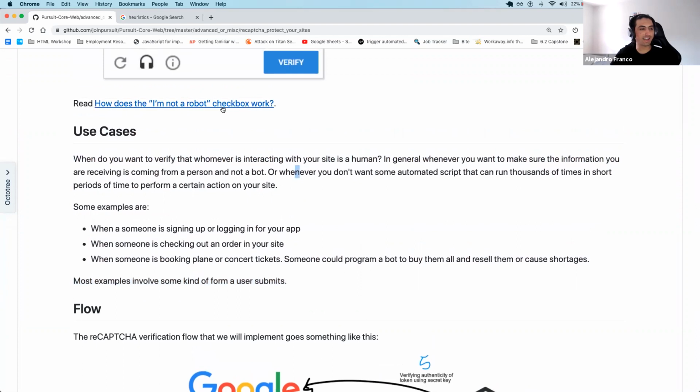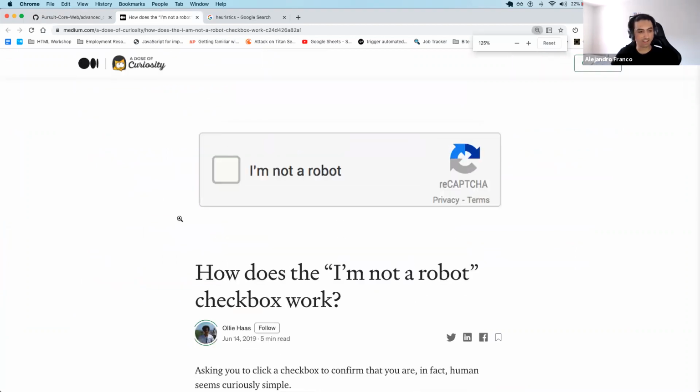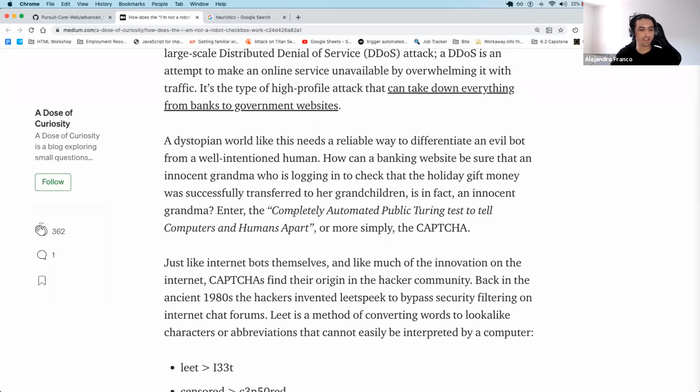Oh, also, just yesterday I learned what CAPTCHA stands for, and I think this article goes into it. It's a Completely Automated Public Turing test to tell Computers and Humans Apart. That's really where the word CAPTCHA comes from. I didn't know this until yesterday when I was reading this article.